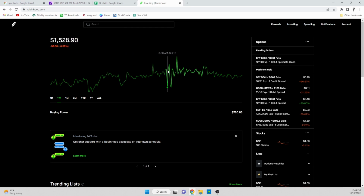It's been weird. There's been a lot of weird volatility on Thursdays for the last few weeks. This one obviously makes sense with a lot of the inflation data, but last week we saw a similar pattern where the volatility just went insane for a little bit. I mean, we spiked all the way up here at one point above $1,600.